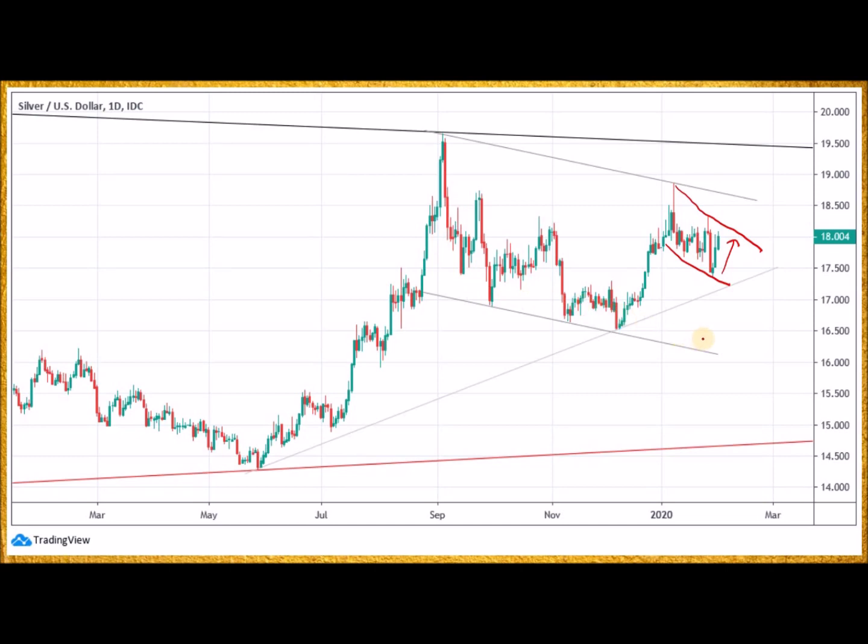So we've got this smaller channel here, but we also have this larger channel that we're looking at in the longer term. If we do see that upwards breakout in gold, then I think silver's likely to go to around the $18.60 area. Whereas if price turns around at this upper line and actually goes below $17.20, then that would be bearish and that would open up the $16 level. But at the moment, I'm still expecting a little bit more upwards movement based on what we're seeing in gold.